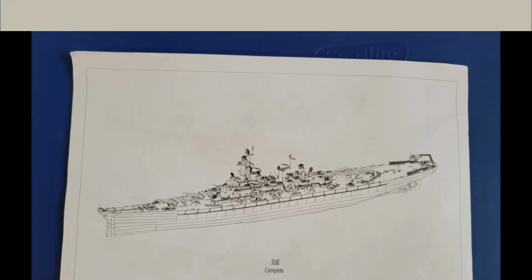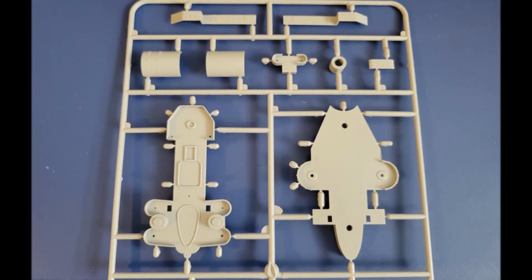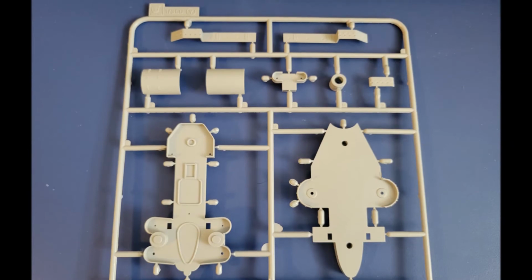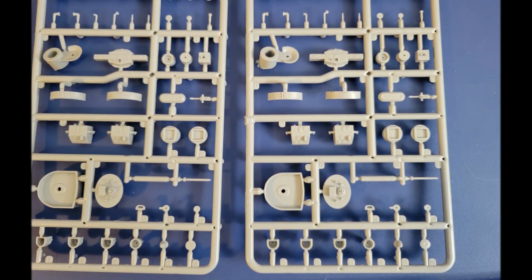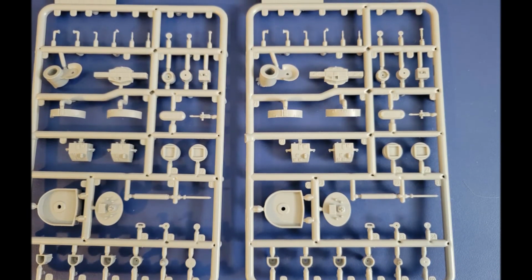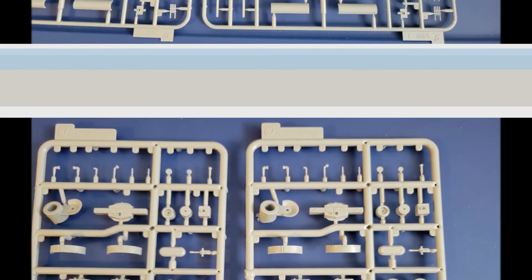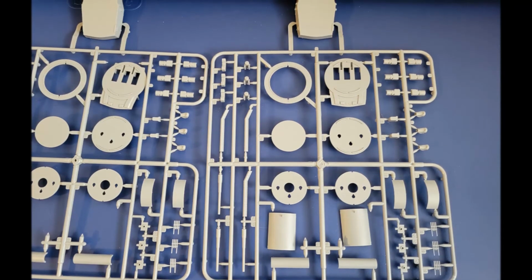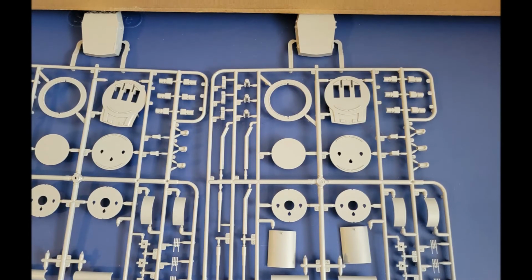Now let's take a look at the plastic. And here is some of the upper works. Look at all those little plastic nibs on the end there. Those are really good to take off and save and use for sprue glue, by the way. Here we have main battery directors. Some gun tubs. The top of the conning tower, it looks like. And here's our main batteries, with all that neat gun detail. That's going to be fun.